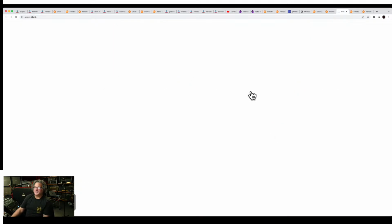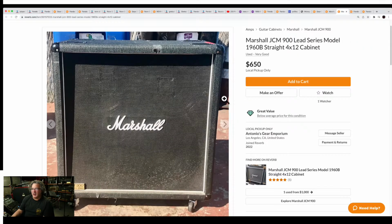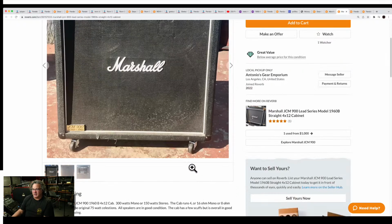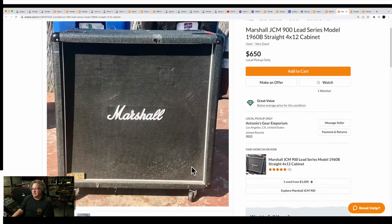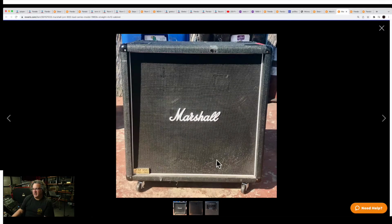Here's a great example. I give you Pigpen's cabinet. This guy is on crack. A cabinet in this condition, a local pickup. Antonio, I love you dearly, but look at all the beer. Let's just hope it's beer that's been stained on this cabinet. Just no. So that sort of nonsense here, it's like, no.